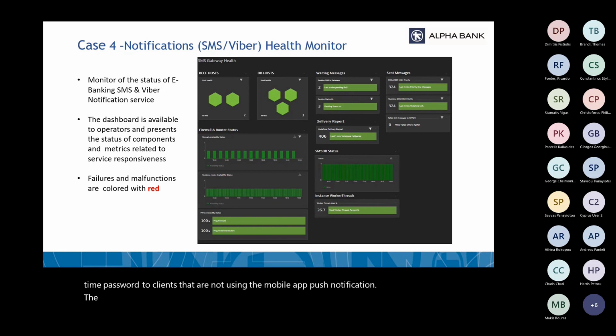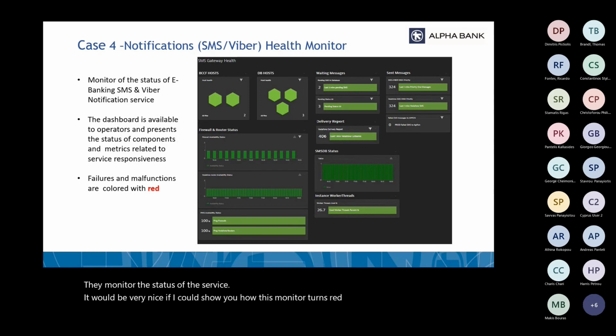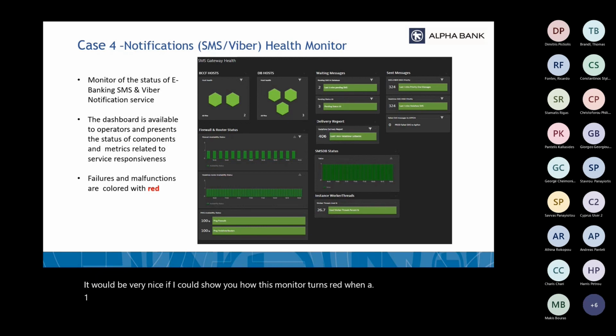The service is critical not only for the execution of web banking transactions, but malfunction of this service could have a bad impact to the bank's reputation. For example, in case we are spamming the users with wasted messages, could cause a very serious problem to the reputation of the bank. Through this dashboard, which is available in a wide LED screen in the operator's room, they monitor the status of the service. It would be very nice if I could show you how this monitor turns red when an error occurs, but fortunately everything works so fine that I couldn't find the malfunction in the historical data returned in Dynatrace.